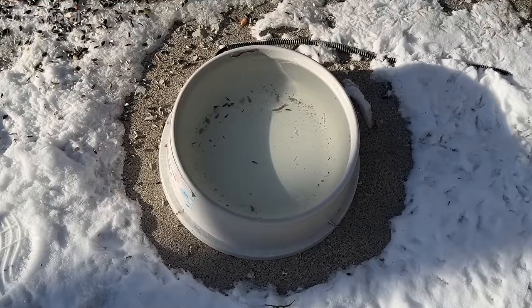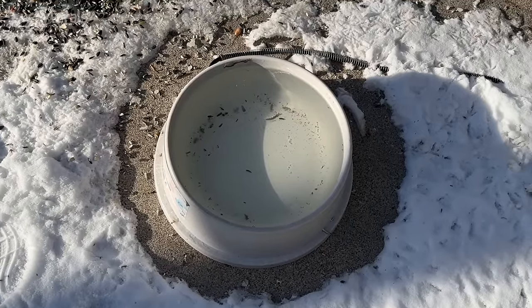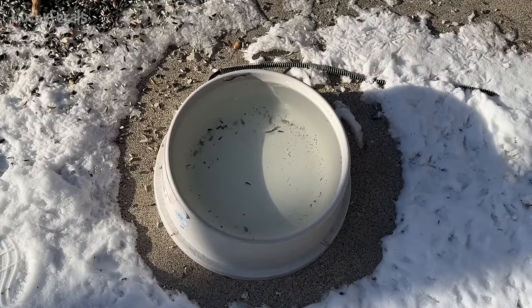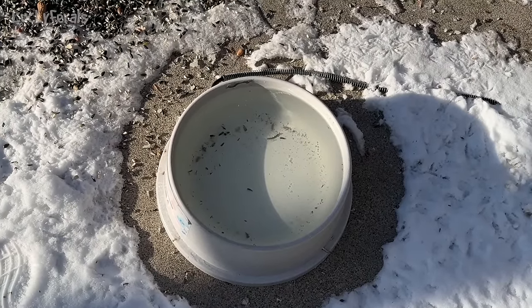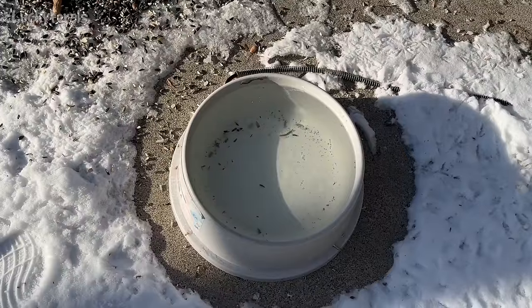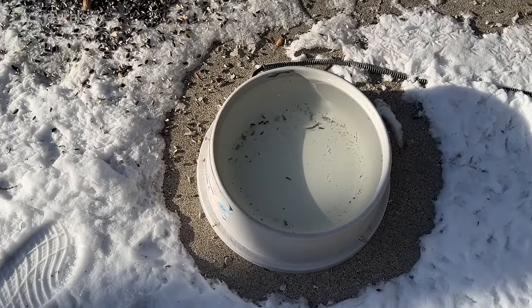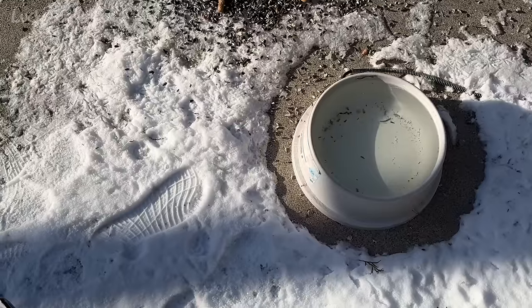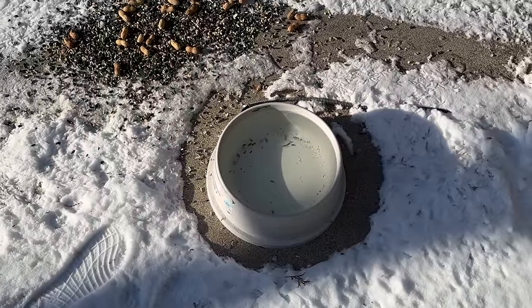I also dipped my finger into the water. The water is really, really cold, but obviously it's not frozen. It is 19 degrees out right now, so maybe the surface of the water will start freezing. It's not supposed to warm up for another few days. This entire weekend is supposed to be freezing cold, and just walking on the snow in the front yard, it's so frozen.